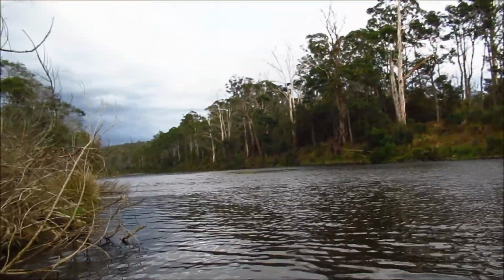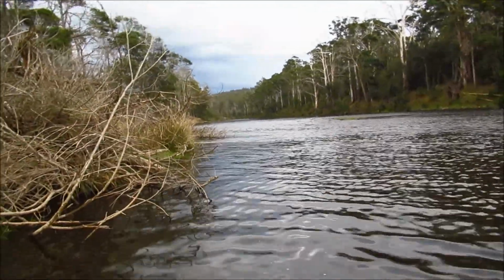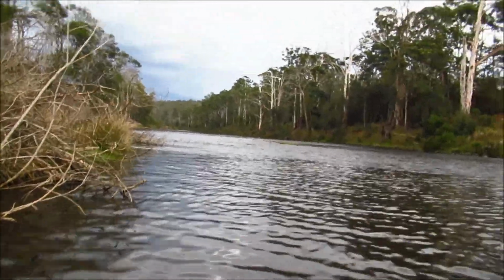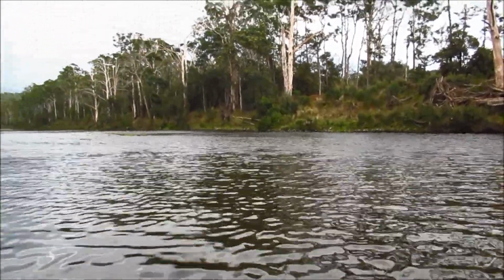We're in the Mersey River up at Weegeena, one of my usual haunts. Big storm coming in, you can see it's pretty black out the back. Wind's already up, it's coming from behind me at the moment, so hopefully we'll get a fish or two here and see what happens. Starting off with a size 1 Agliafuria, see how that goes.